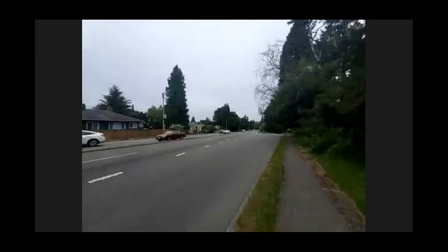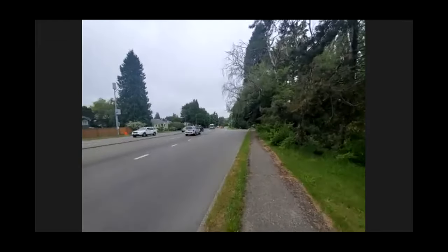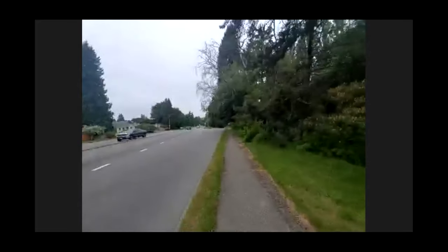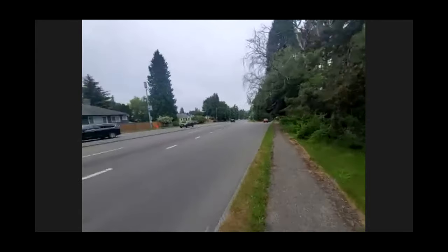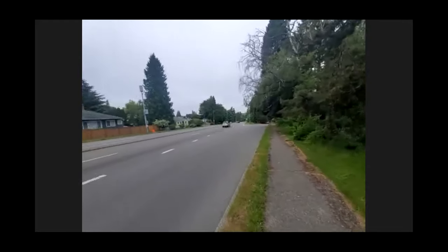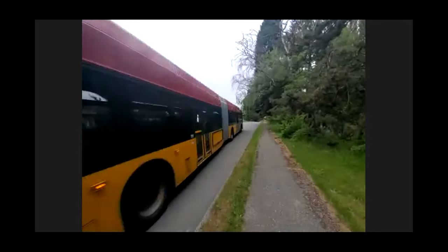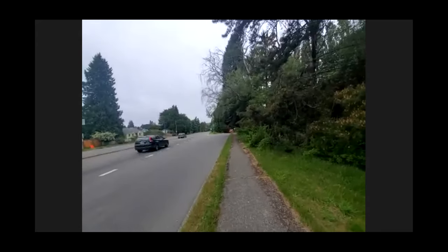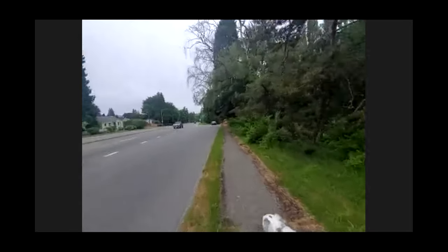WSDOT restriped this in February of 2020. So I see dash lines now north of this intersection, which allows cars back into the lane. From the beginning of RapidRide, it had been a bus-only lane, so cars were not allowed to be in that lane. And that is our opportunity to turn that into a path with a Jersey barrier. So hopefully that can be done. I see the RapidRide E just went by.